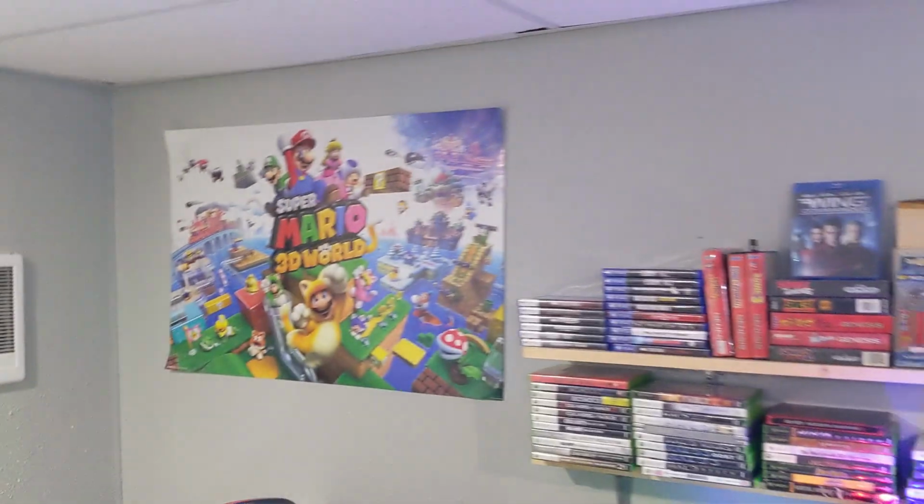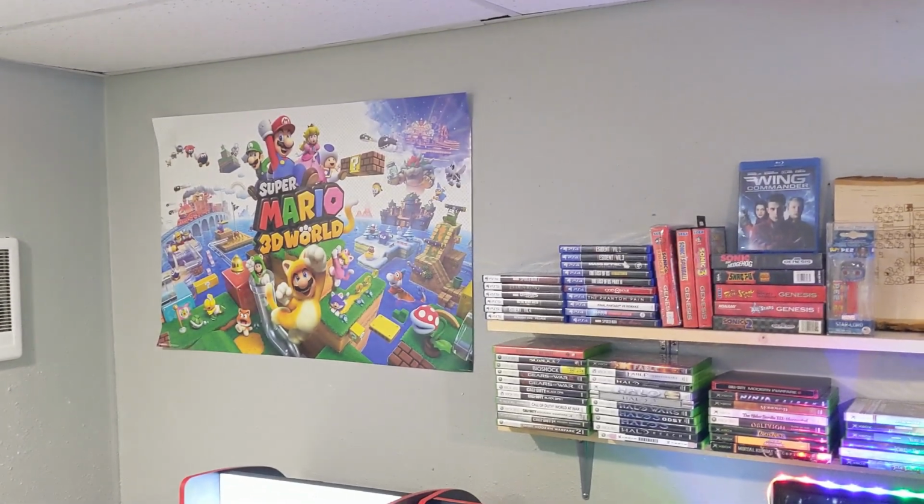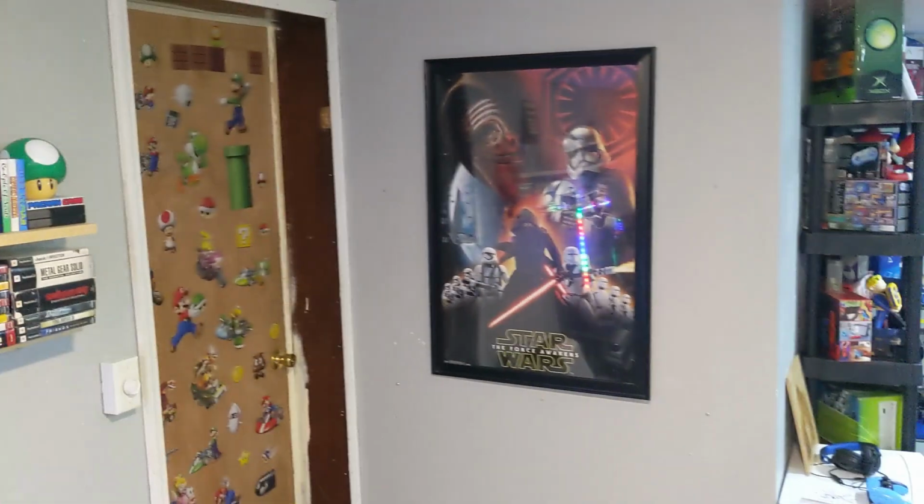Now I won't show you what's behind this curtain, but it's basically all the stuff that I haven't put up on the walls yet. As you've seen a little bit, there's a Super Mario 3D poster over there, the Force Awakens poster over there, and that's really about it. Little portable heater down here.